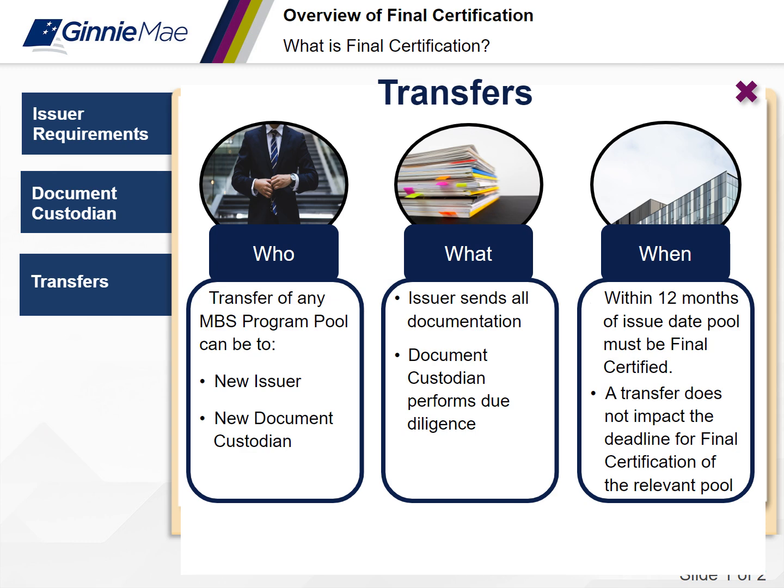Let's talk about transfers. The transfer of any MBS program pool to a new issuer or to a new document custodian does not impact the deadline for final certification of the relevant pool. The final certification for any MBS program pool that has been transferred must be completed within 12 months of the issue date of the related MBS. So we're again stressing that. Make sure you're meeting that deadline. Within 12 months of the issue date, that pool must be final certified.